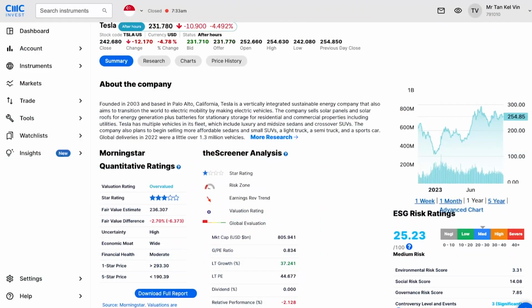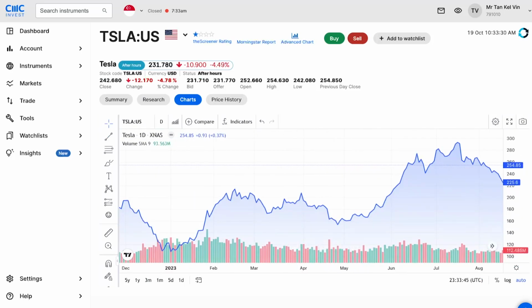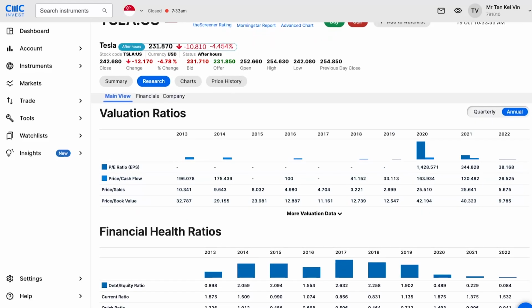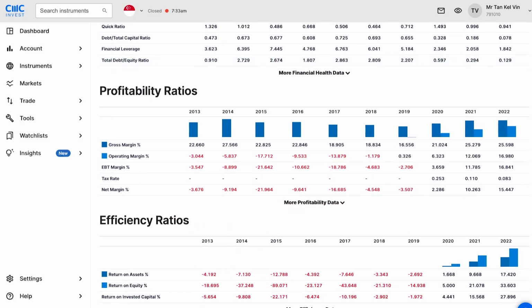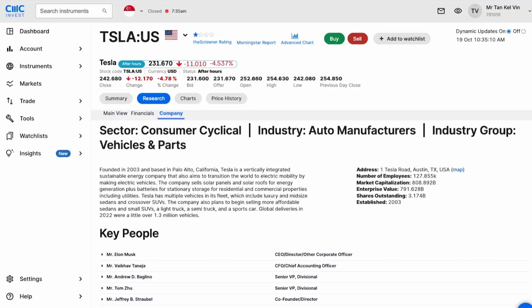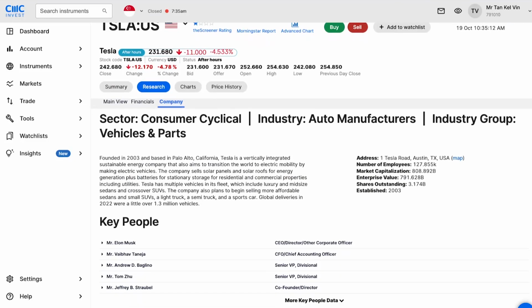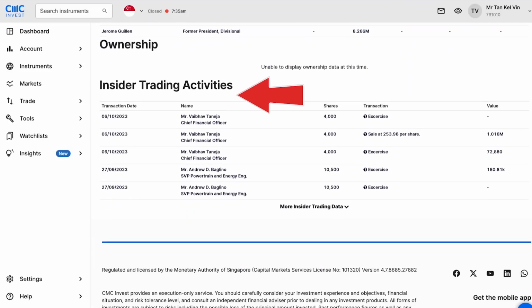Then if you click on the advanced chart link, you will see an advanced chart powered by TradingView. However, the part which I'm most excited about is the research tab, where you get to see valuation ratios and company earnings all the way back to 2013. This is definitely very useful when doing stock research. Then finally, in the company tab, you will see some quick overview of the company, including key people and insider trading activities.